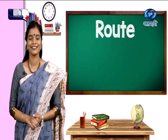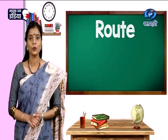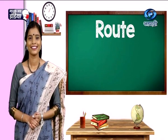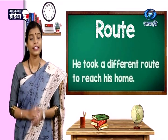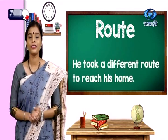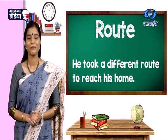Route. He took a different route to reach his home.